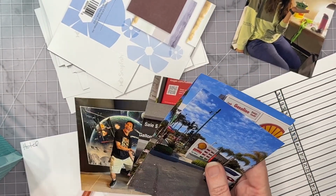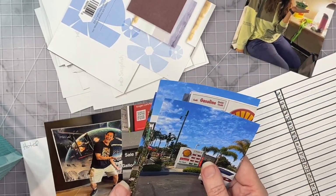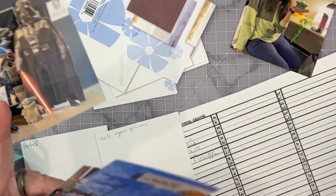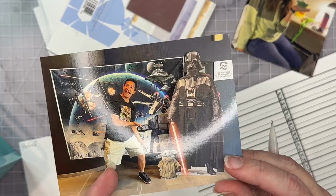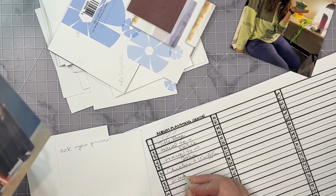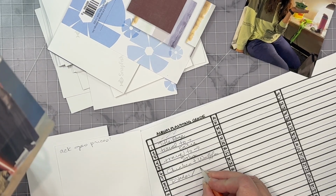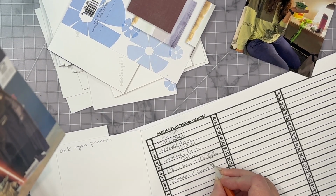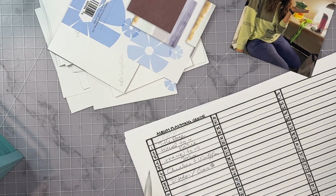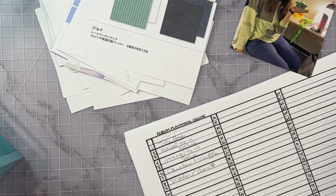But I don't know that I want this to be a full 2-page spread. So maybe I do put these two together. This is just our hotel. I mean, this is just a random photo of Alex, but it's fun. So maybe I do Darth Vader, and then I do gas prices, and then this page will be a single page.